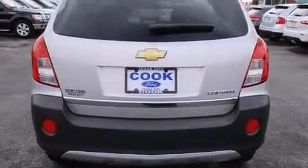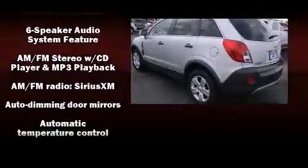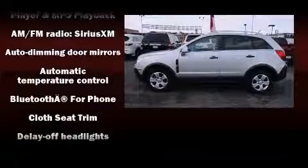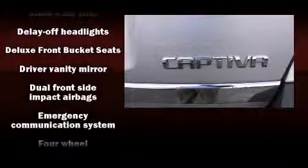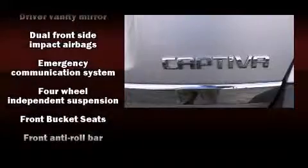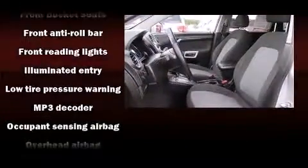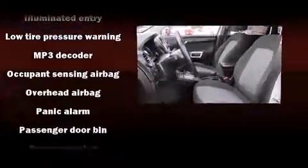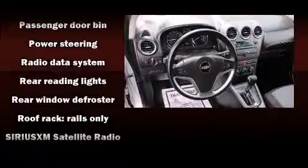Top features include air conditioning, front and rear reading lights, an automatic dimming rear view mirror, automatic dimming door mirrors, and power windows. Audio features include a CD player with MP3 capability and 6 well-positioned speakers. Curtain airbags combine with standard stability control in creating a comprehensive safety network.